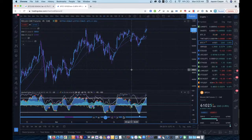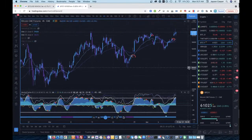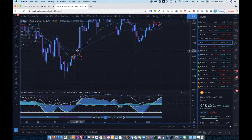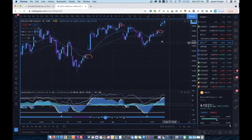which trades in the traditional market where people are trading Bitcoin futures, and the market closes every Friday. So right here the market closed, right here the market closed, and right here the market closed. Well, what happens is Bitcoin doesn't close on Friday. Bitcoin continues to trade throughout the weekend. And we end up with these gaps on the chart because the Bitcoin price will close here, and then when the CME futures market opens up again on Sunday afternoon, there's this gap in the chart because the Bitcoin price continued to move while the CME market was closed.